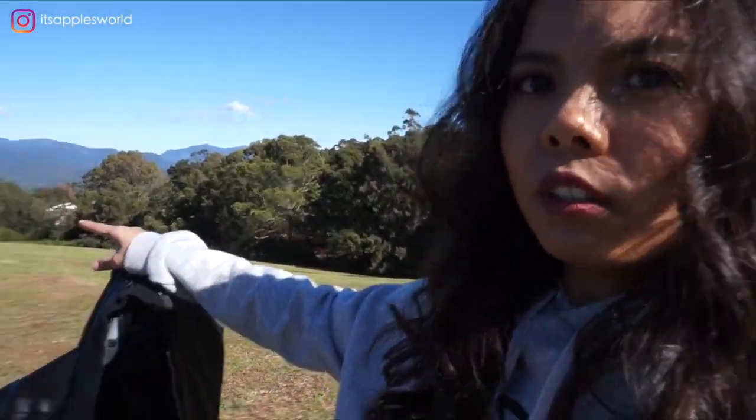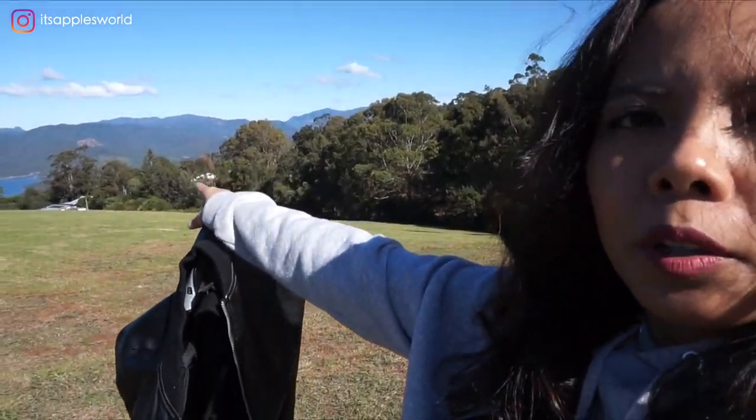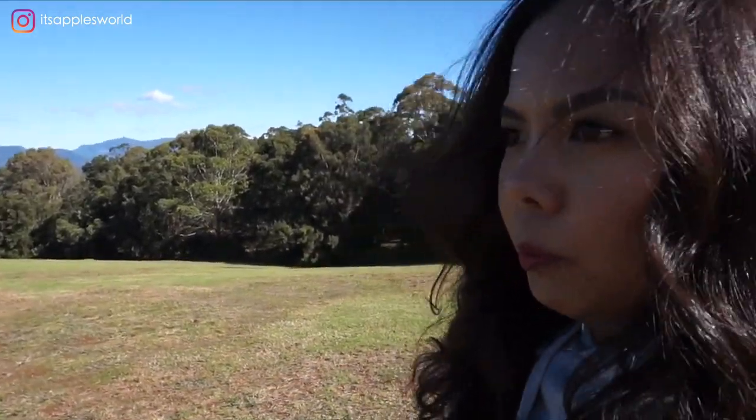Haley's messaging me. So yeah, he wanted to see that. You wanted to see that, no babe? The Gold Coast thing. So probably you'll see the Hinze Dam later. Siguro yun yung part of the... I don't know if you can see it, but the water part there. We will be going there.